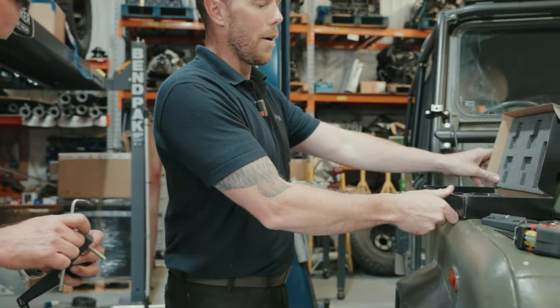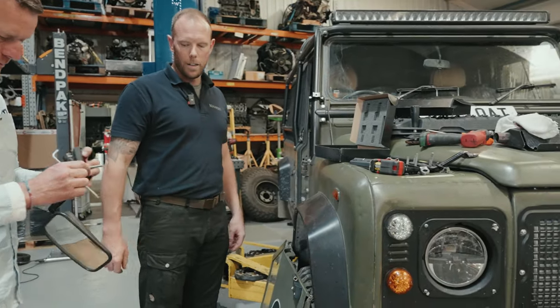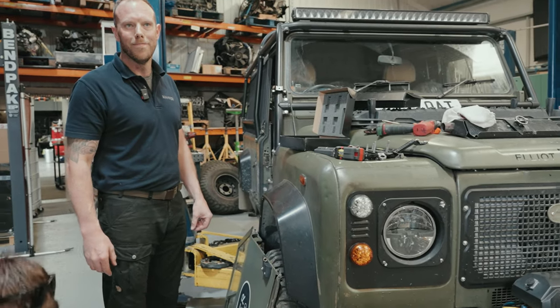Oh, yeah. So there you have it, guys. If you want a set of hinges that are the dog's doodlies, there you have it. And we'll try not to keep dropping things.